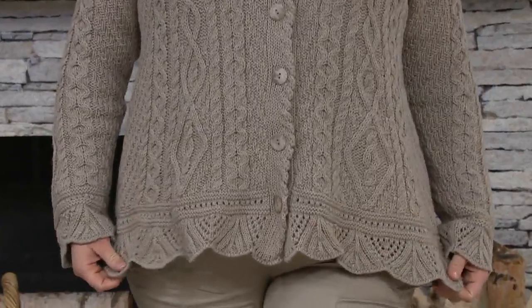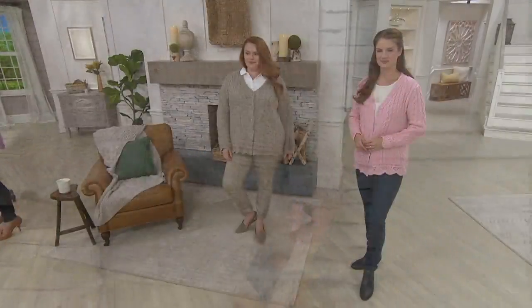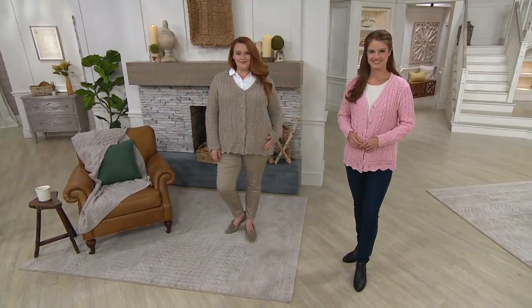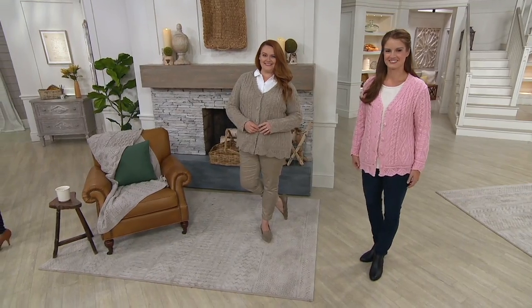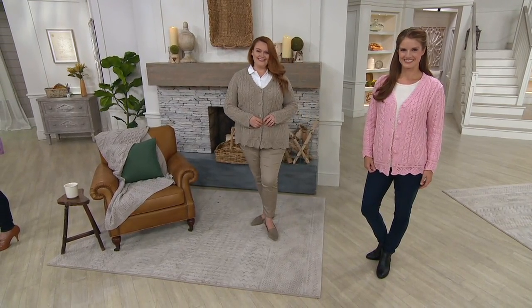Absolutely. Super soft merino wool. Buy it one time, wear it over the course of a lifetime. That's the quality we're talking about. They are works of art and so comfortable.